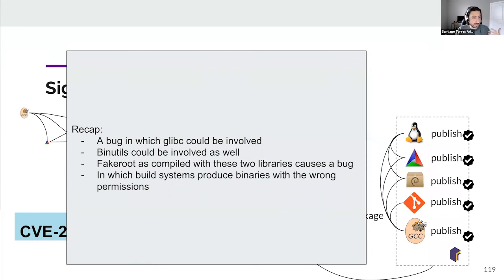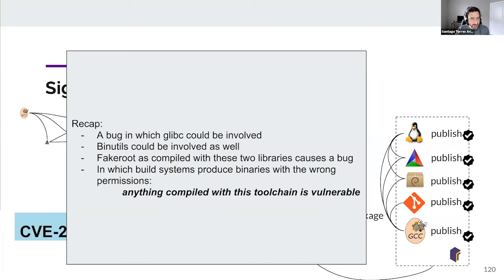And the result of this is that any build system that is using fakeroot to build packages, which is basically all of them in the Linux ecosystem, may produce binaries with the wrong permissions. So anybody that was using this toolchain compiled packages that had things that were owned by everybody, things with permissions pretty much 777.